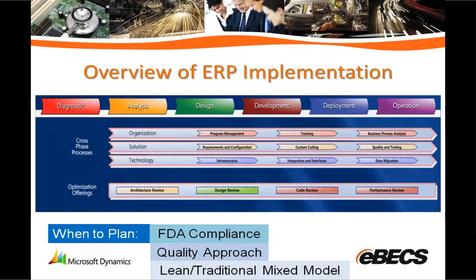Okay, great, thanks very much. Tim, what are your thoughts, as you're looking at quality standards and supporting quality processes, on when people should be thinking about those as they're planning and executing an ERP implementation? Well, very similar to what Valerie says, we're going to start off at the beginning, analyzing the quality needs, and then following pretty much the same structure you have here, from design, development, and so forth.